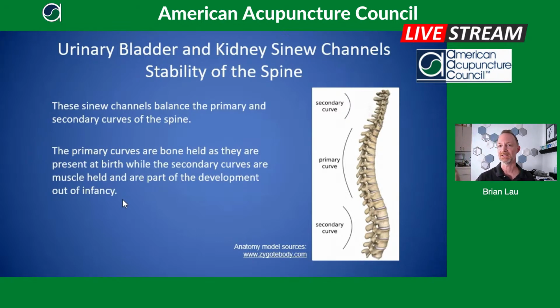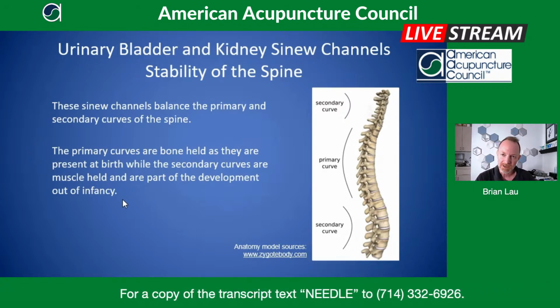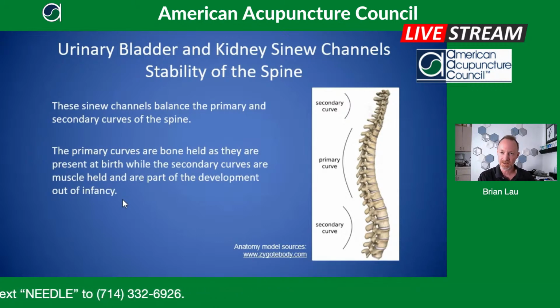The reason for that is because with office workers, everything is moving forward or back. Maybe the neck's jutting backwards or forwards. Maybe the thoracic spine is sinking back, but everything's moving away from that frontal plane. The head maybe moves away from the frontal plane. The back moves away from the frontal plane. Everything is in that front and back position.